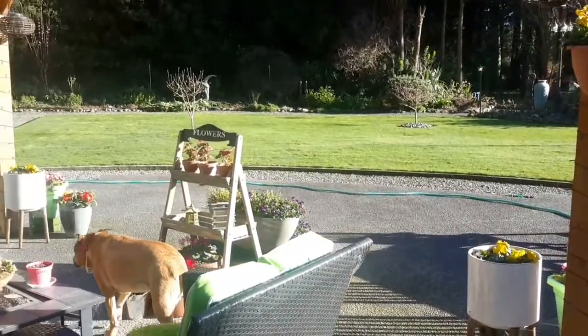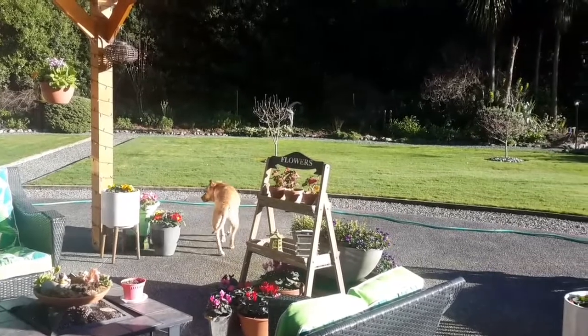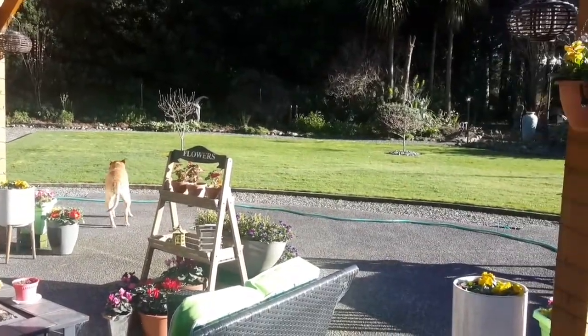It's quite warm. You wouldn't think so now to look outside, but the last couple of days we had torrential rain.